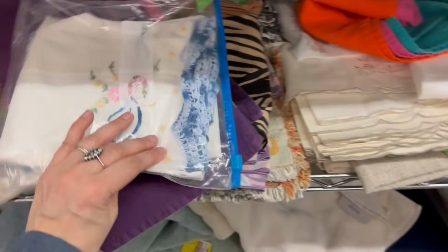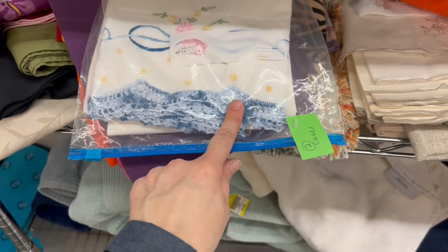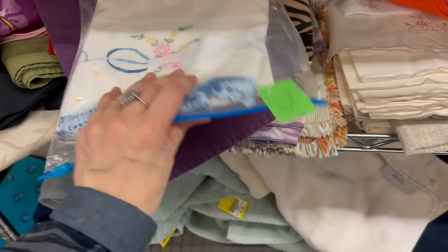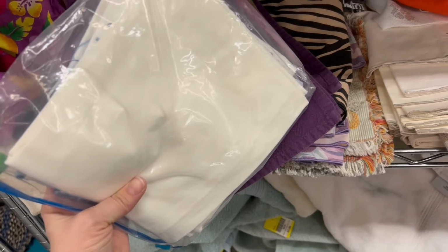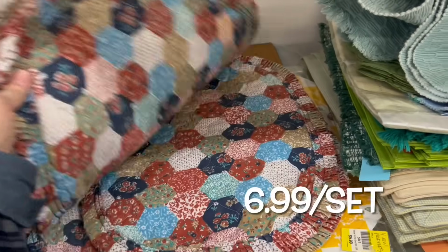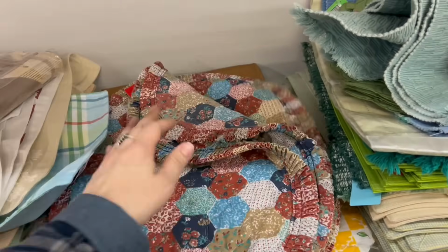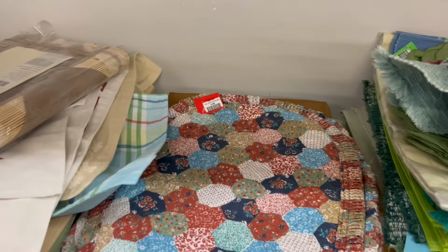Pretty. Pillowcases. Those would go in my bedroom because I'm doing blue in my bedroom now. I want to look at them, see if they're stained. These totally remind me of Hubby. Funny. Something about the colors and the pattern, that color. Funny.